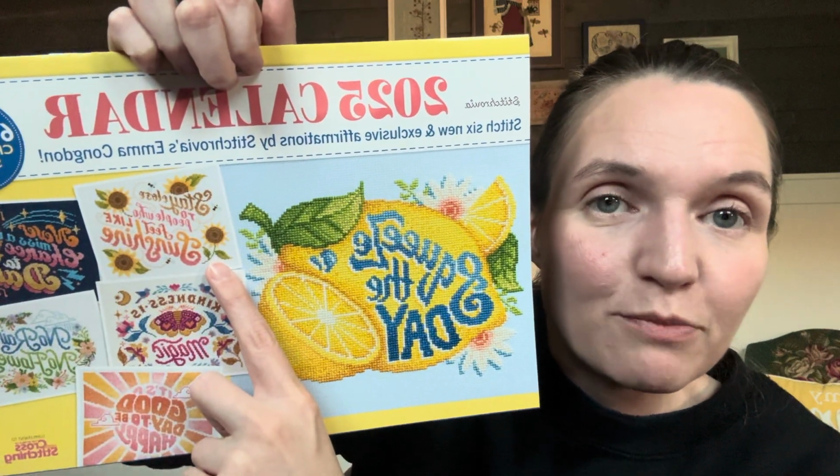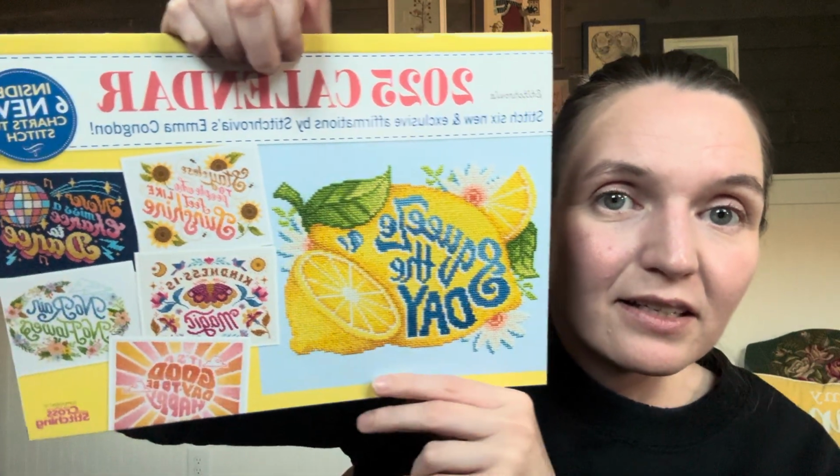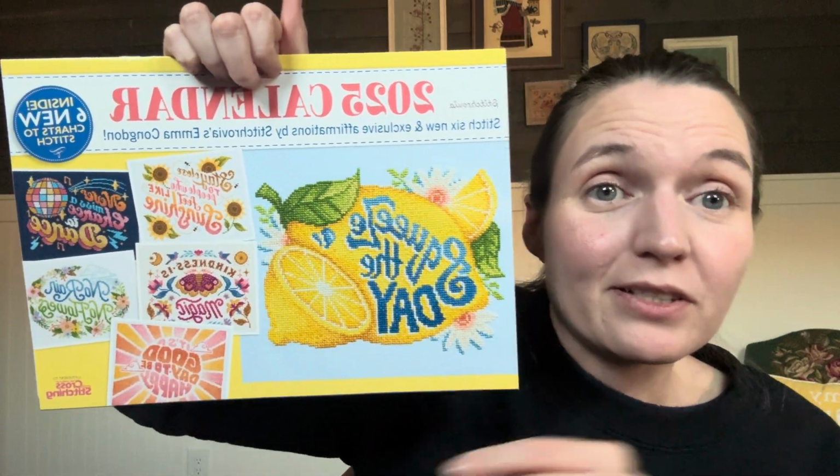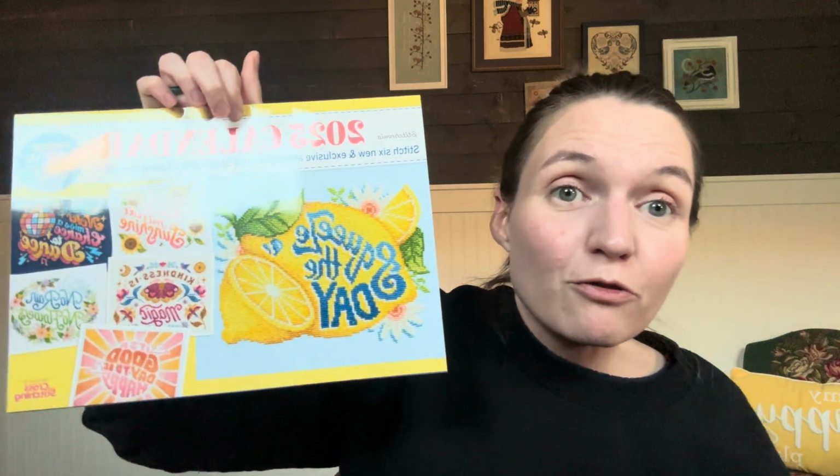I agree with that sentiment very much. So I would like to stitch these two one day. I love all the patterns in here, but there's a lot of stitching going on, so probably just those two. But for a work calendar on the wall, love it. So we got that picked up.